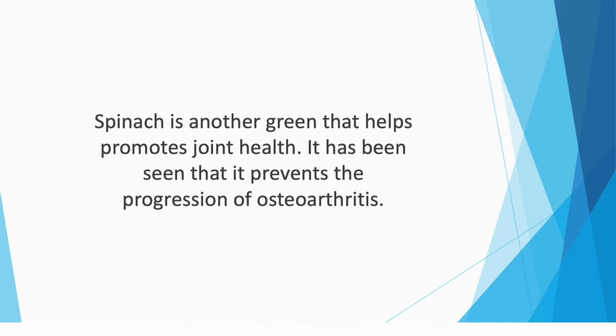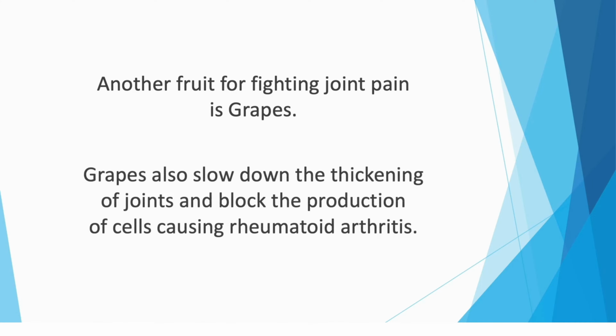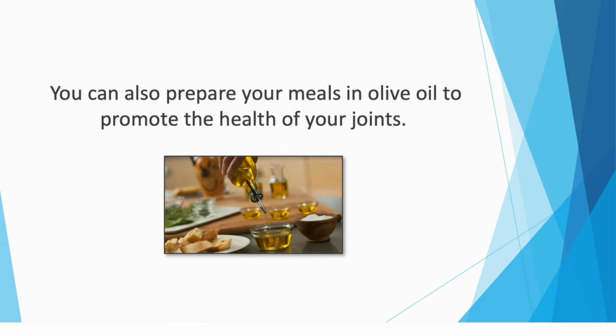Spinach is another green that helps promote joint health. It's been seen that it prevents the progression of osteoarthritis. At the same time, it also improves cartilage health and reduces inflammatory agents that cause rheumatoid arthritis. Another fruit for fighting joint pain is grapes. The outer covering of grapes contains resveratrol, which has antioxidant properties. Grapes also slow down the thickening of joints and block the production of cells causing rheumatoid arthritis. You can also prepare your meals in olive oil to promote the health of your joints.